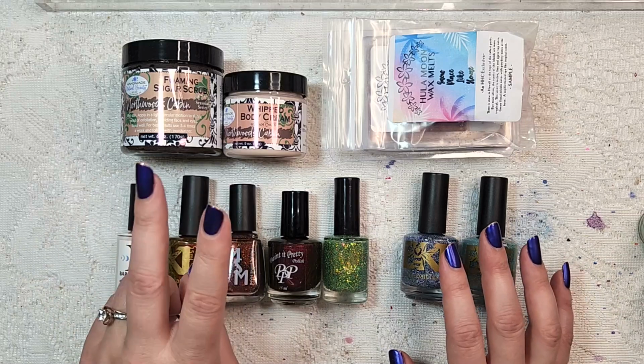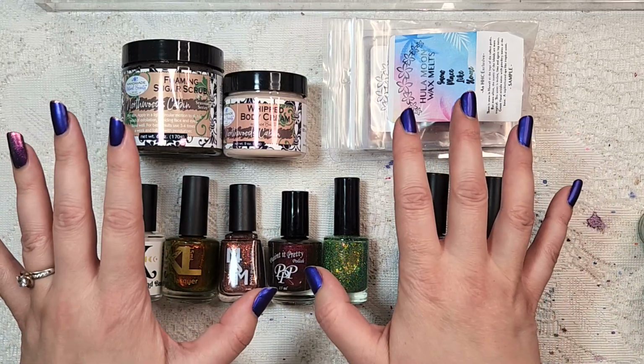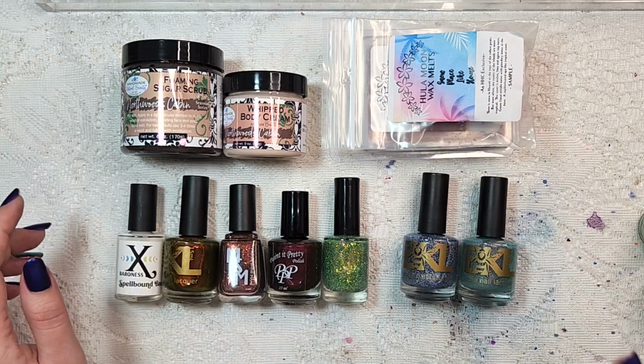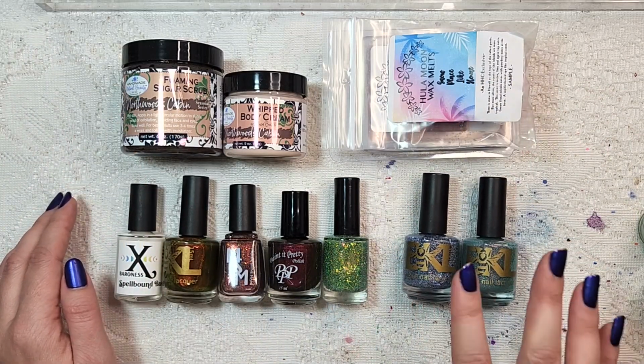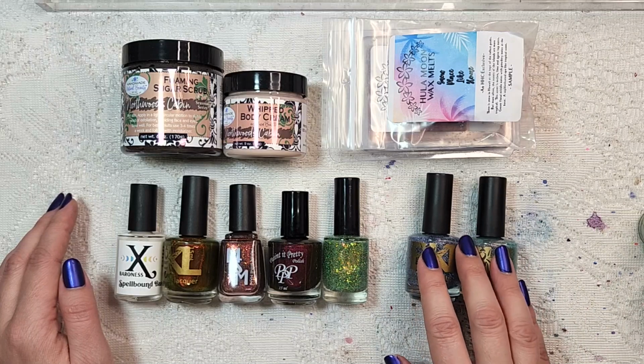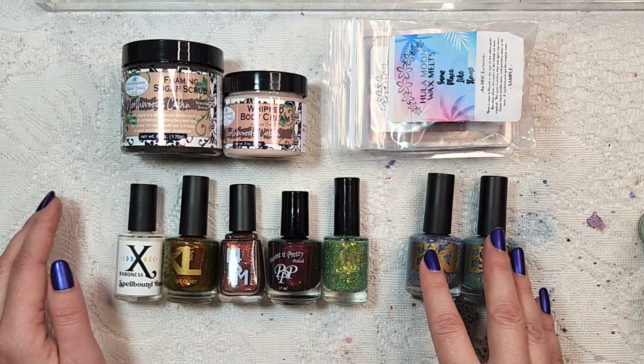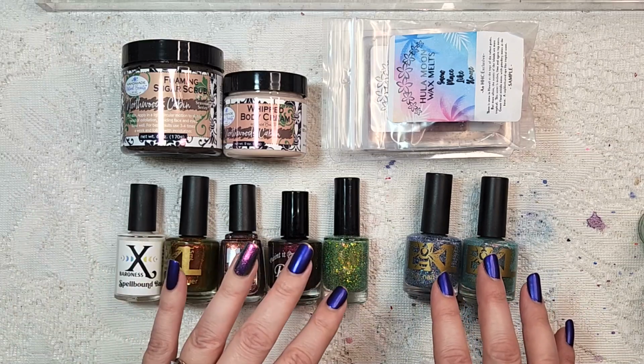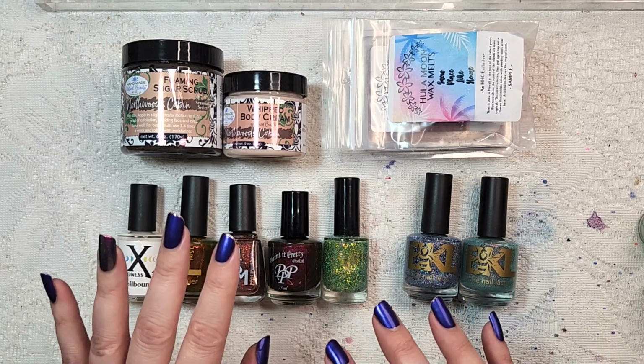In today's video I have a little duo of hauls. Most of this is from the Hella Handmade Creations box for October, and then I have two little polishes that I threw in here from the Fandom Flakies box. This was November. Now the reason you're seeing two from the same brand is that for that month what they chose to do is do a mini respawn event.